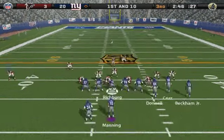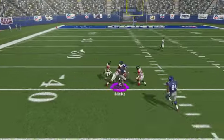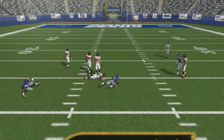Atlanta comes out in their nickel package, dropping back to pass on first down. With the throw, Allen comes up to make the play.